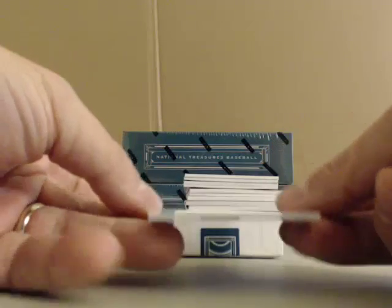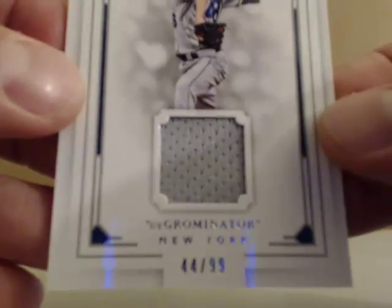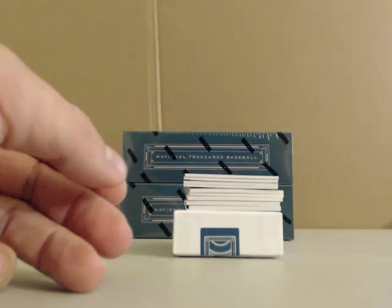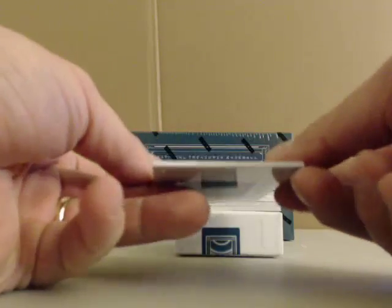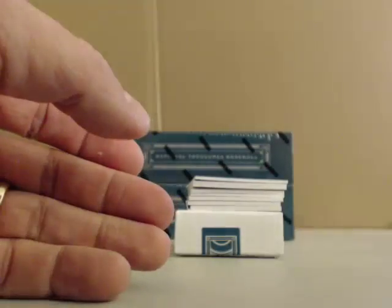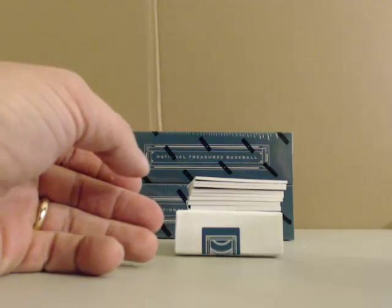First up, jersey card, 44 out of 99, DeGrominator, Jacob DeGrom, 44 goes to Ryan's cards, and another number 27 out of 99, Eric Hosmer jersey, 27 goes to Brad again.